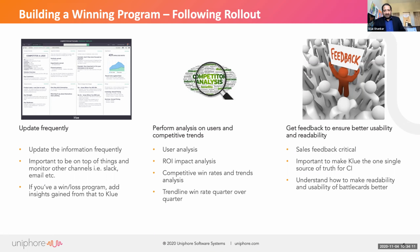So how do you get feedback? It's extremely crucial to get sales feedback. I talked about better usability in my previous company. We initially created battle cards, which was proper text and so much of text. And it is kind of overwhelming to salespeople, especially new reps, to learn so much information.